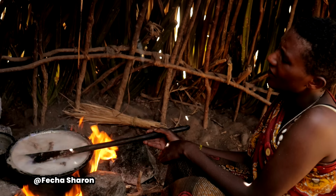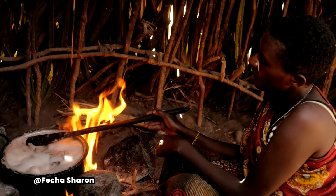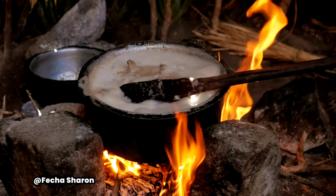The meat takes a very long time to cook. They do not put anything other than water. This community does not use salt in their food.